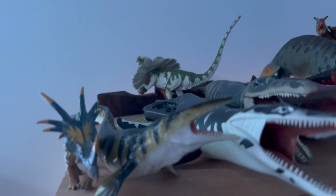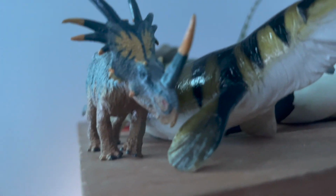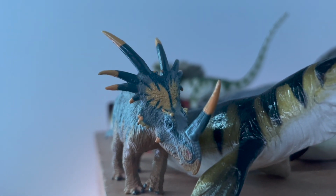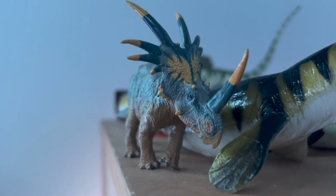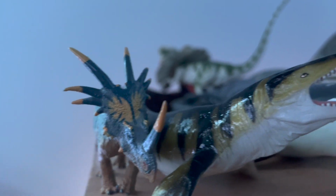And last but certainly not least, you knew this was coming, the favorite shelf. The favorite shelf hasn't changed too much, but I've added a few more favorites to it. At the very edge here, we got one of those. We have the Batat Styracosaurus, which I love to death. It is another great rare figure that I've always liked.